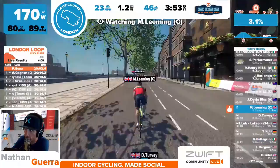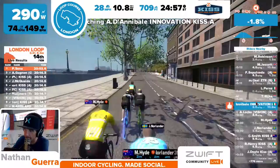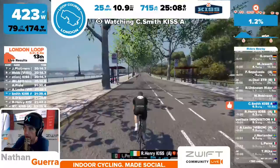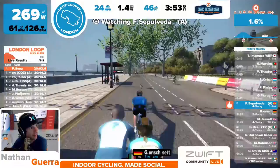Here is Henry now, trying to hang out with Lox and Annabelle from the Innovation Cycles team. As we look over the shoulder, we do see Smith going right along in the Kiss A's, going right on by on this little uphill section at 4% gradient or so. We do see Sepulveda, I believe, not a part of the race at this point.